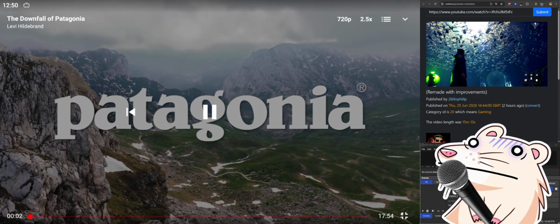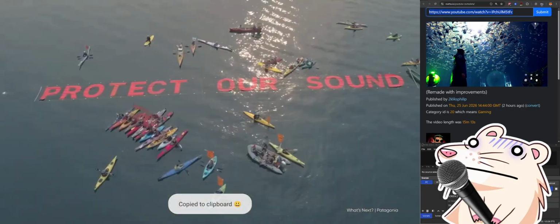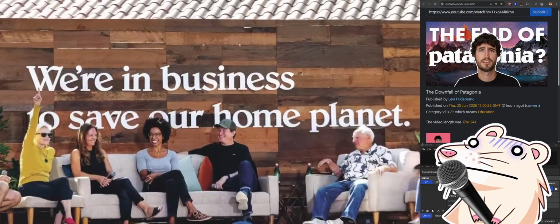Patagonia is a legendary brand for a lot of reasons. Pioneers of outdoor technical clothing that pushed the envelope of what humans could do and where they could go, but also probably the most iconic activist company of its scale anywhere, maybe of all time. Their company slogan is literally, in business to save our home planet.